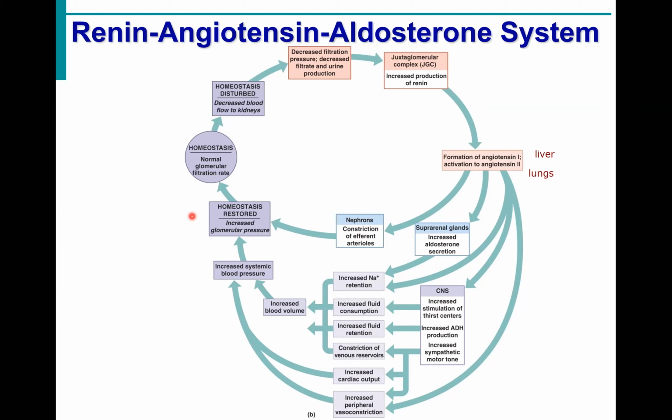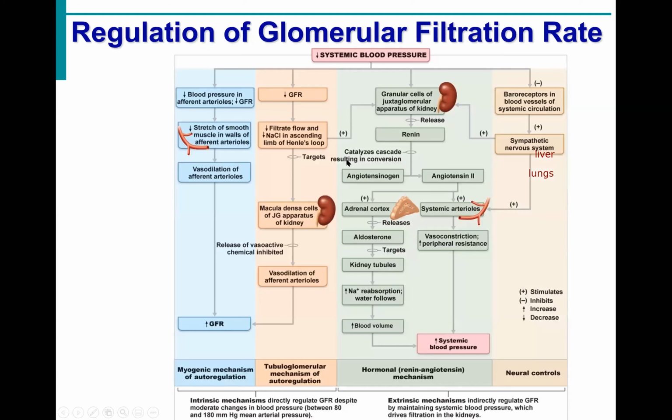So we have this pretty picture that kind of sums it all up and puts it all together. And we also have this pretty flow chart that shows all of our mechanisms as well. It shows our neural controls, our hormonal controls, right? These two out here are our extrinsic controls. And these two are the intrinsic, right? Our myogenic mechanism and the juxtaglomerular apparatus, which does that tubuloglomerular mechanism. So here we see all four of our mechanisms working together, in this case, when blood pressure drops, how we can bring it back up so we can maintain that appropriate glomerular filtration rate.